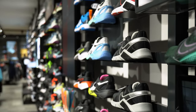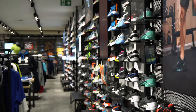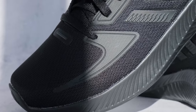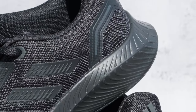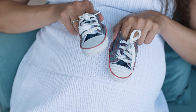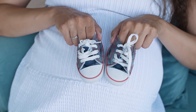Lots of new shoes. These are red shoes. New black shoes. Blue shoes. Big shoes. Small shoes. These are baby shoes. Shoes for babies.